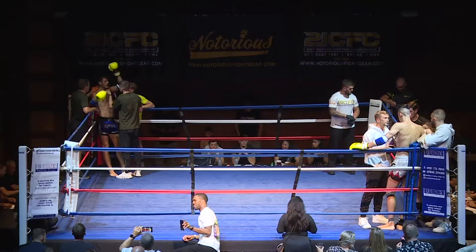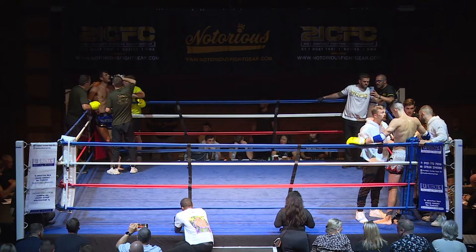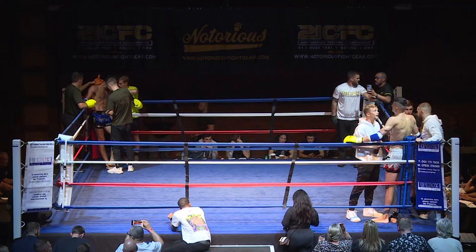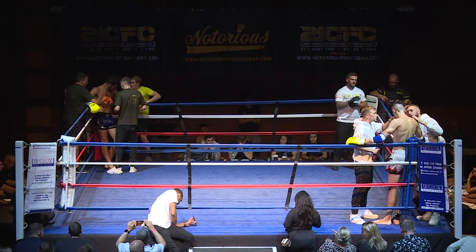Round four now, this is the money round. Let's see how much Max wants it. To me, I'd give that round to Javen just due to the pressure. Max needs to score. He needs to find something to stop Javen advancing. Max needs to be careful because that leg is going to go if he does not start blocking. And then, of course, what will happen is throw the low, block it, go for the head kick. That's what Javen should do if Max starts blocking that low kick. Go for the low, switch it to the head.